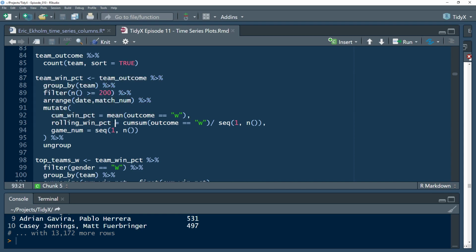So from that team outcome data set, he's grouping by team. We only filtered to those that played at least 200 matches. So obviously we're sticking with the cream rises to the crop, the ones that have really stuck with it for a long time. Arranged by date and match number so that it's properly arranged when the plot comes out, because it is a time series. So date order actually does matter here.